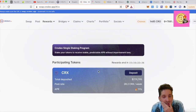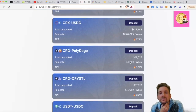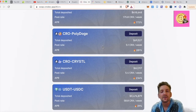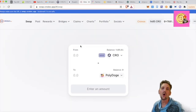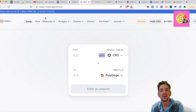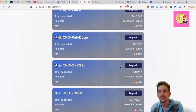What do we have? CRX token, 71% APR. Pairs. POLYDOGE. What the fuck? How do they have POLYDOGE on CRONOSwap? What? I can buy POLYDOGE in here? Whoa, whoa, whoa. This is the best pair ever. Okay. CRO and POLYDOGE getting in your rewards for, what was that? 200%? 201%.